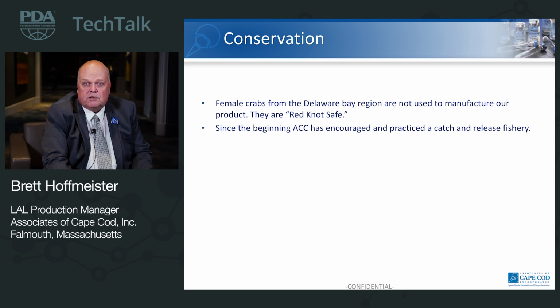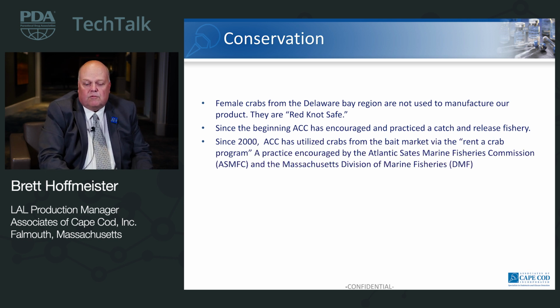It's something we encourage. But that said, in the year 2000, we were encouraged by the state of Massachusetts and the Atlantic States Marine Fisheries Commission to take part in what's called the Renick crab program. And since the year 2000, we do use some crabs that are coming from the bait market. There's about 1 million crabs annually along the East Coast that are sacrificed for the eel and conch fishery. And what we're able to do is utilize some of those crabs from the fishery to come into our plant. We take blood from them to manufacture our products and return them to the fishermen themselves. Again, this is endorsed by the state of Massachusetts and the Atlantic States Marine Fisheries Commission.